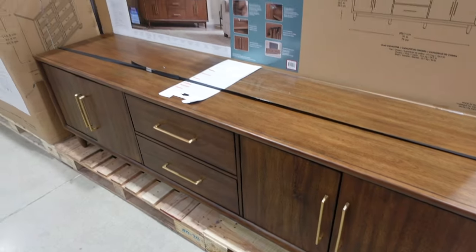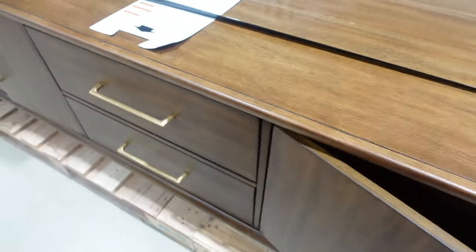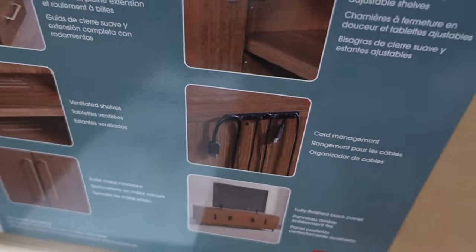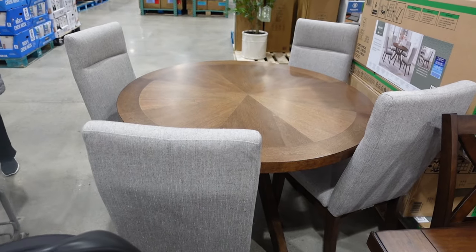We've got this TV stand here, $449.99. It's very big. It's got a lot of compartments. You've got a shelf in there, and then you've got this with the drawers here. So a lot of room. And look, you can hang your plugs on the back. We've got a table here, $799.99 for this table and chairs. And then this table and chairs is $699.99.